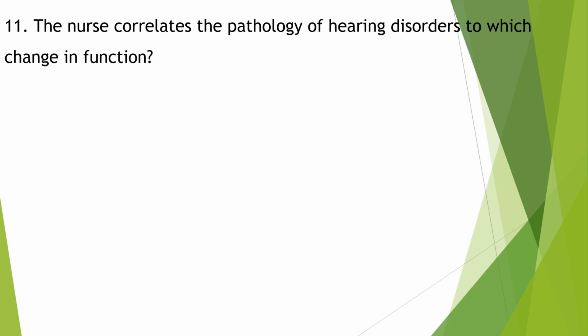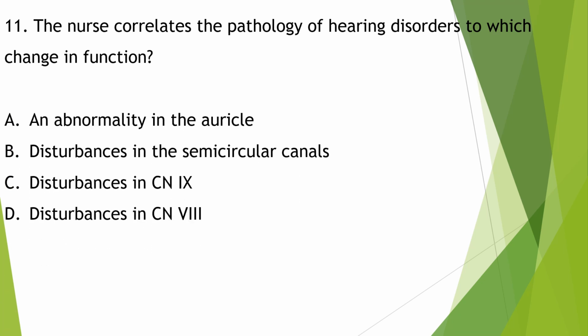The nurse correlates the pathology of hearing disorders to which change in function? An abnormality in the auricle, disturbances in the semicircular canals, disturbance in cranial nerve 9, disturbance in cranial nerve 8. Hearing loss is often associated with cranial nerve 8 as its function is related to hearing and equilibrium.